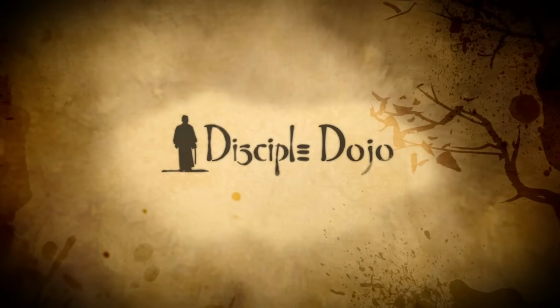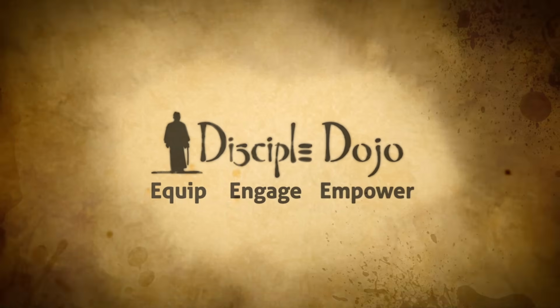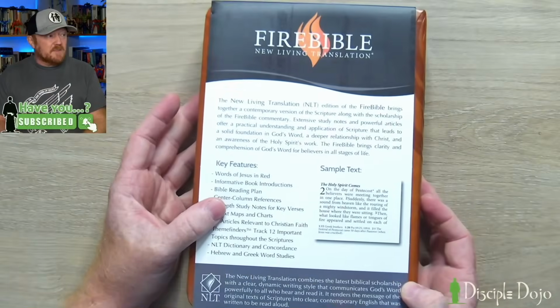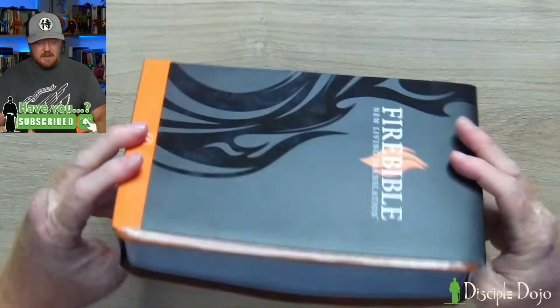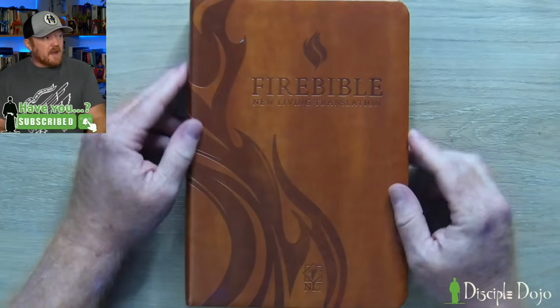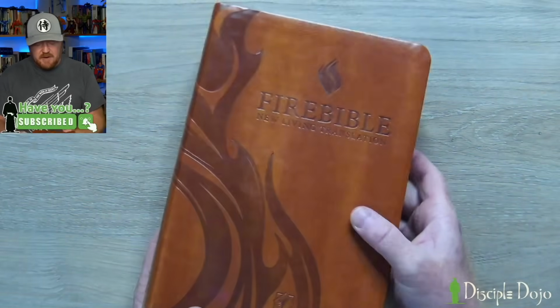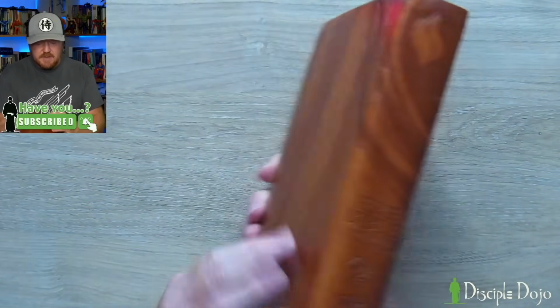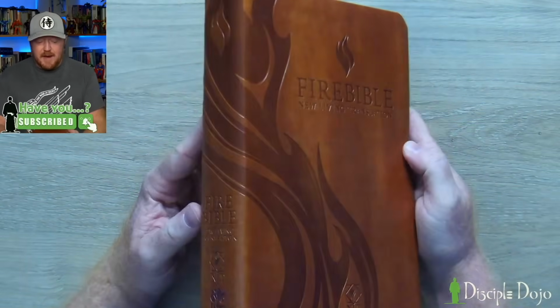All right, let's jump in and look at the Fire Bible. So it comes in this slipcase, which I will now remove, which is not the easiest to remove. There we go. And this is a leather-ish binding. It's actually very nice, it looks really cool. This is a cool, well-made cover, prominent fire design.